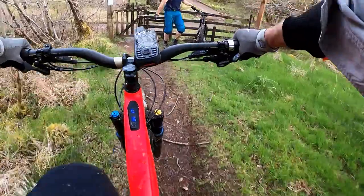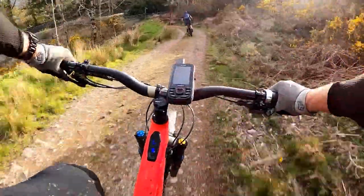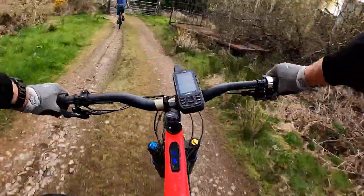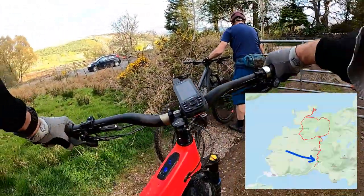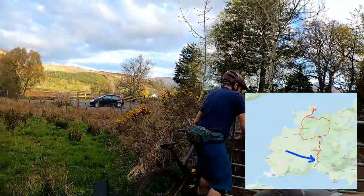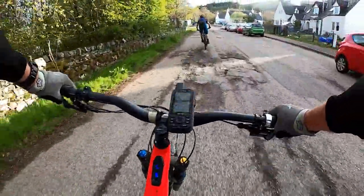And back to here. Awesome. Great trail, eh? Lovely. Yeehaw. Hey, skids are for kids. Skids are for kids. Careering back into Balmacara at speed.